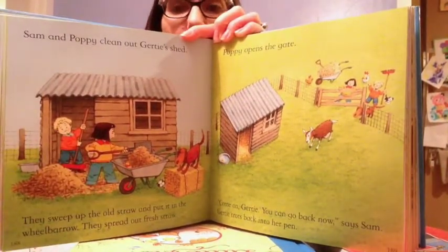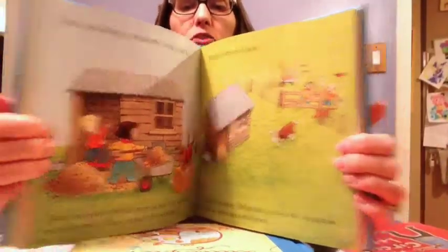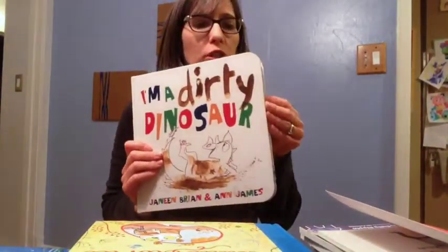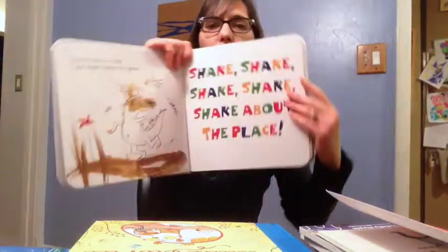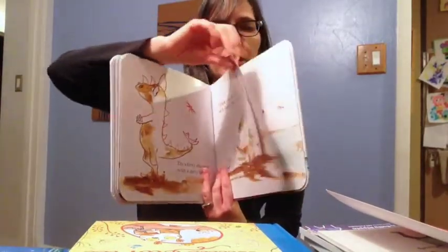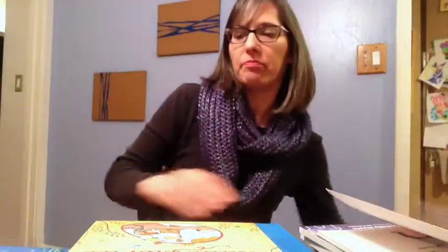But you also have the option for a more complete story of reading all the text, and you get just a little bit longer story. Complete Book of Farmyard Tales also has a little duck to look for on every page, and it comes with the CD. I'm a Dirty Dinosaur is just plain fun to read. It's a good, rollicking, rhythmic story, and those pictures are painted with real mud. Another bonus with this one is that the pages, they aren't board book pages, but they're extra sturdy.